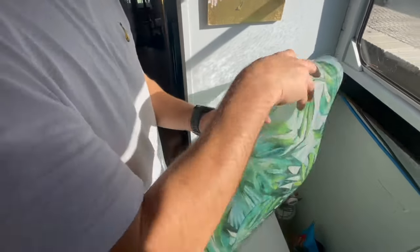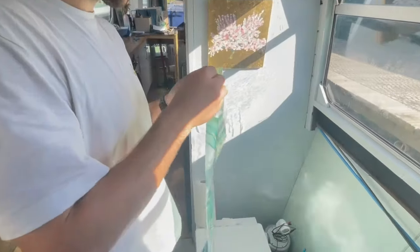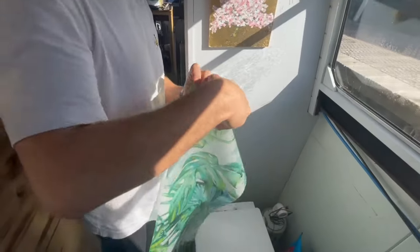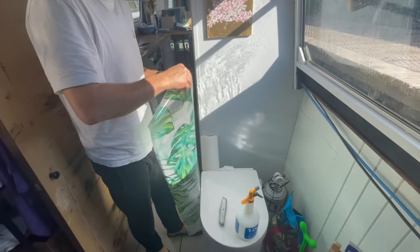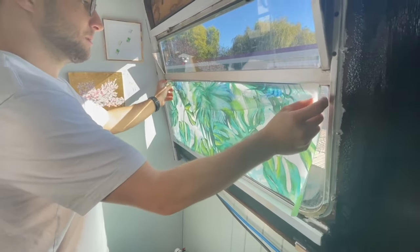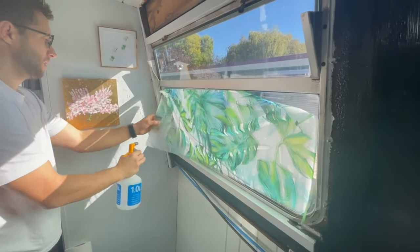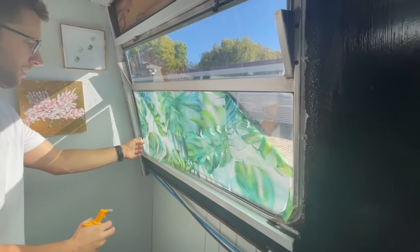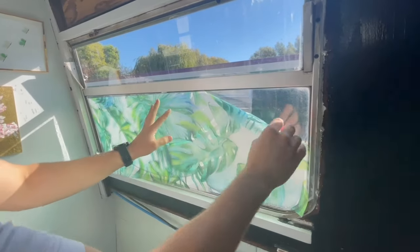Which I'm not gonna get, very easy. Ah, there we go. Like that. And which was the straight edge? Oh yeah, that one. Doesn't matter if it's level yet because it should all be wet enough to move. Okay. Once it's all on and wet, should be able to move it around a little bit.